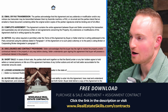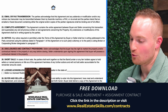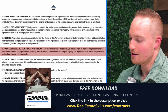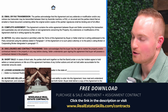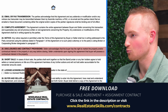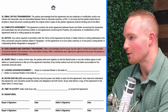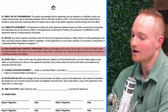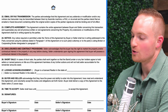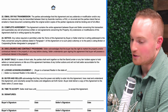This is one of the reasons why this is a great wholesaling contract that we want people to use, we want people to review as a template, because this allows the wholesaler, this allows the buyer to now market the property or the contract to then find that end buyer. So this is a disclosure letting the seller know that yes, we are wholesaling. Yes, we have the right to do so. Maybe we will buy the property, right? It's entirely possible, but this just gives the buyer the flexibility to market the property, market the contract prior to closing. And the seller's agreeing to it here.